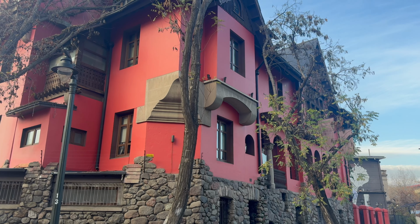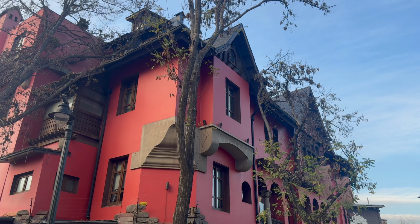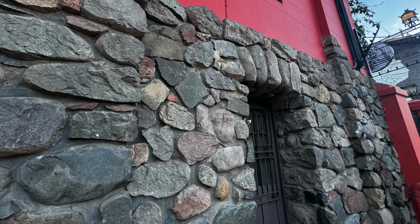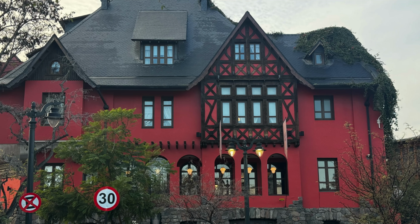Outside you can enjoy the stonework and the beautiful details of this building. Staying inside an old house turned into a hotel is a unique experience your average Marriott is not going to offer. Additionally, the red color scheme makes the hotel stand out, becoming a landmark of the neighborhood.